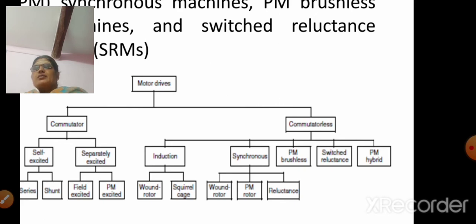The permanent magnet synchronous motors are brushless AC motors. They can run with sinusoidal or pulse width modulation supply without electronic commutation. Permanent magnet synchronous motors use field oriented control to get high performance, and they are used in high performance applications. They have high power density and high efficiency.